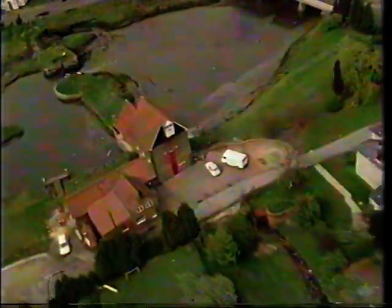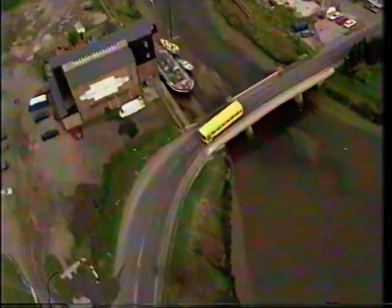They say it's better to travel than to arrive, but not on this narrow and shallow river. Our destination is the old trading quay at Battlesbridge.